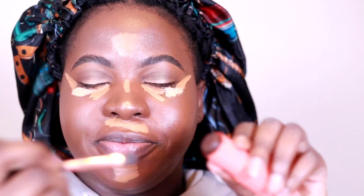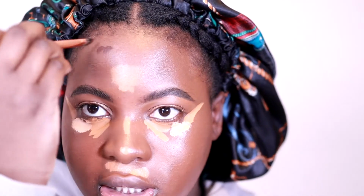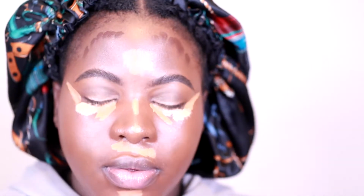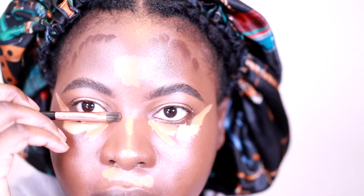And now I'm gonna go in with my absolutely favorite thing, and that is contour. And I seriously have been loving Juvia's Place's contour sticks. I got the darkest shade because you guys know I love a deep contour. So what I'm gonna do is I like to take a flat brush and run it over the stick. And then I just take and put it on my forehead, down the bridge of my nose.